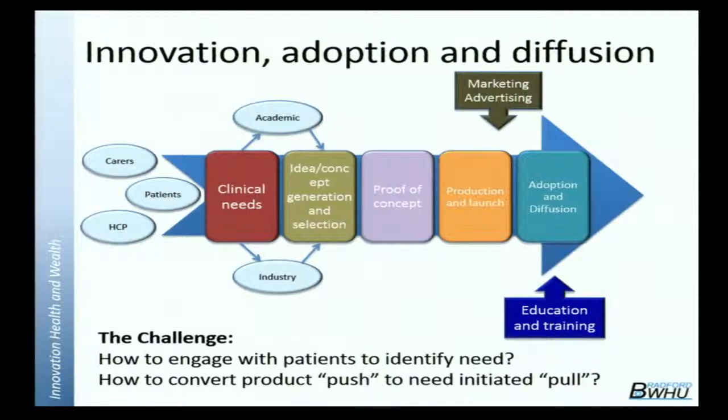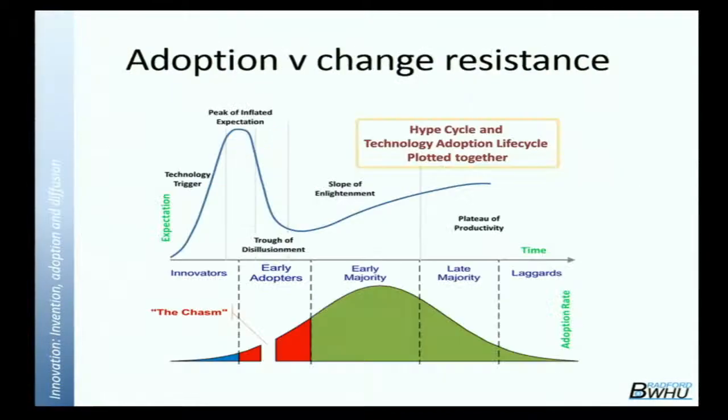If we're going to speed this cycle of adoption and diffusion, two important components need to be added to the chain of development. One is that we need to make sure that marketing and advertising get through to both patients and healthcare providers so that they influence the service that's being delivered. But it's also often forgotten that education and training are a vitally important part of the innovation process. New technology can't be successfully introduced unless there's an educational strategy that underpins it. And I think we've been very slow at ensuring that education keeps pace with innovation technology delivery.